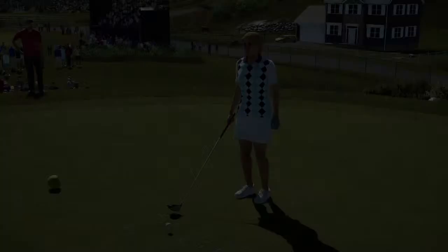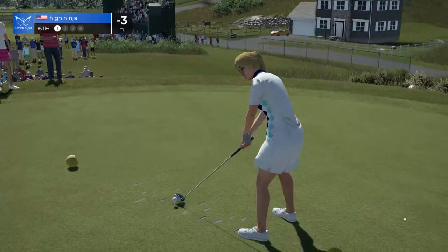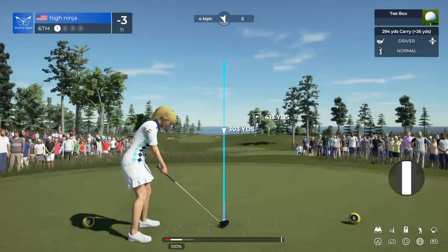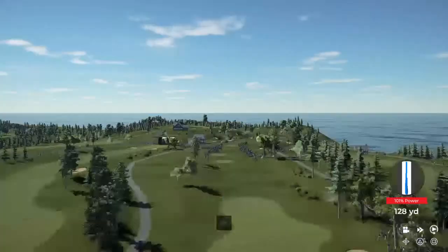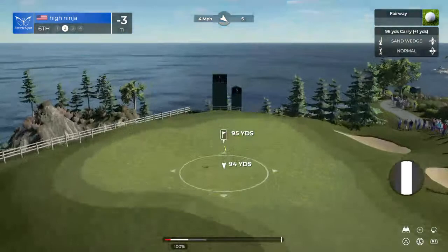I'm pretty sure this player will be buoyed by that birdie back at the last. Let's see if they can deliver another one. That's a good-looking shot there. Second shot here on the sixth.